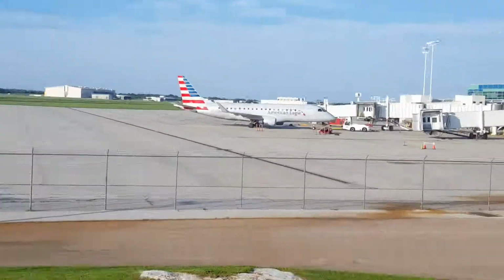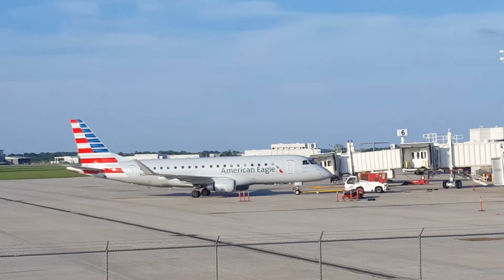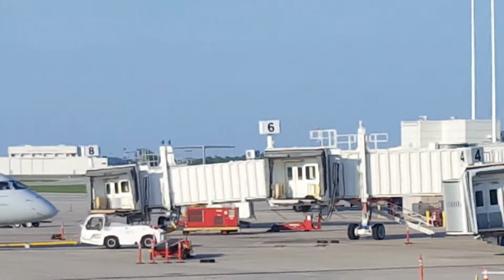Right, we got an American Air J-145. I mean, 175. Backing out. And then we got an Air J-145 American going down to the end.